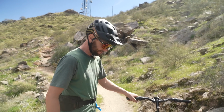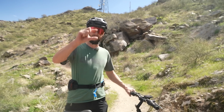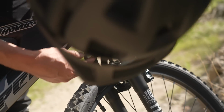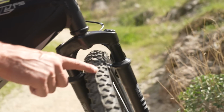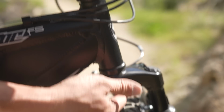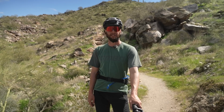Well, update. We've collapsed the forks. So, remember I said they had about 50mm travel? They now don't. There's nothing left. And when the forks bottom out, this massive weld here on the underside rubs on the tyre. See how this tyre's all churned up, like all these chunks out of it? That's from that weld underneath there, just banging against it. We've dropped the chain twice. We're a kilometre in.